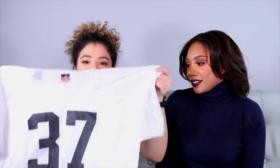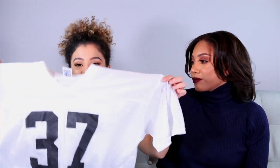Long story short, that's why I bought this mesh jersey, and it looks so cute. So I'm gonna wear this on Sunday. Okay, yes, that's what we're doing.